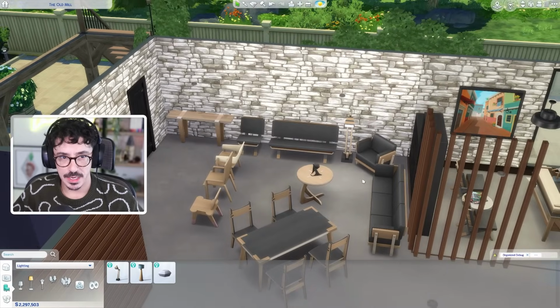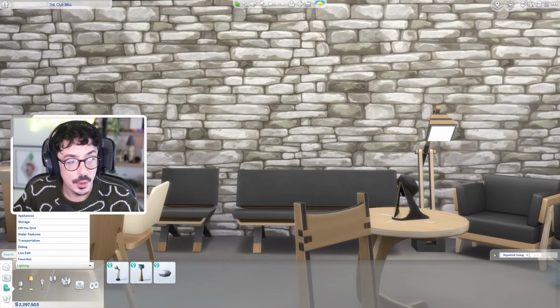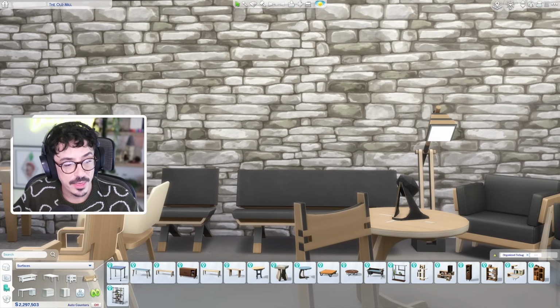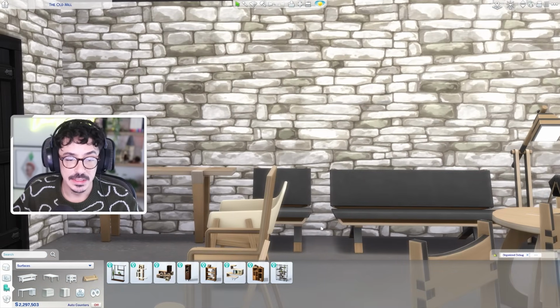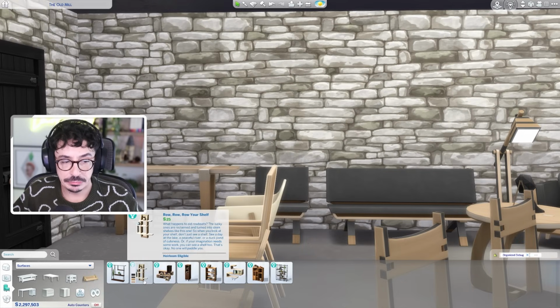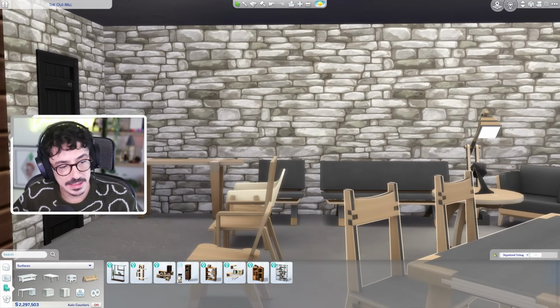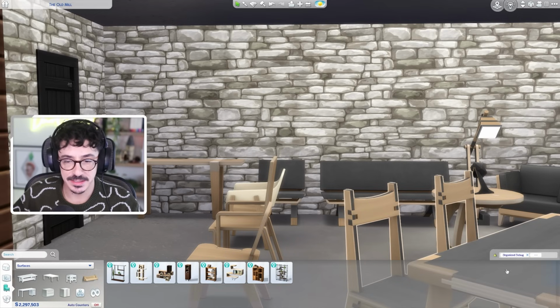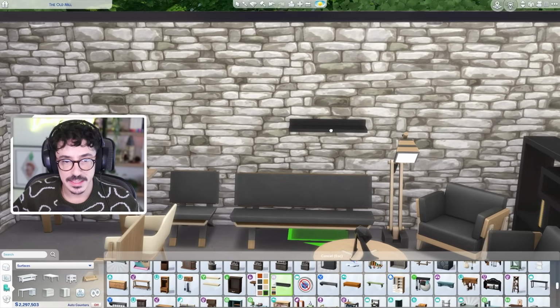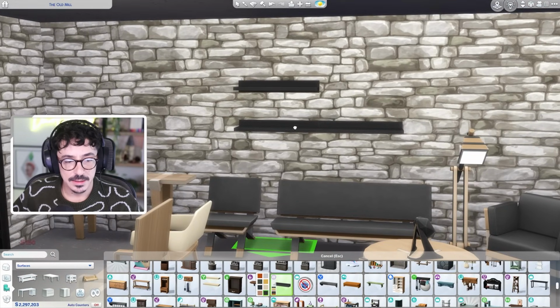Yeah, I'm kind of happy with that. Wonder if I have to put anything... Maybe shelves. What shelves come with Eco Lifestyle? I'm not really keen on any of these. It doesn't necessarily have to be Eco Lifestyle, though, so let's have a look. Oh, I like these ones here. Let's plop one of those next to each other. In fact... Yeah, let's do that.